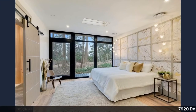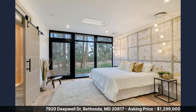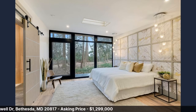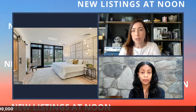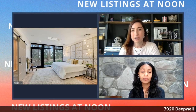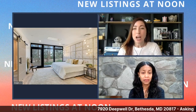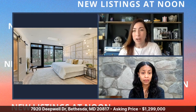But not wanting to dwell too much on that, this is the primary owner's suite. You've got this interesting accent lighting, and what you see behind the bed are decorative soundproofing panels, which I haven't seen in a lot of listings, and I like seeing because I've researched them before, just because I live in a condo, and soundproofing, it's a thing. It's a really interesting look, and it looks really phenomenal here.